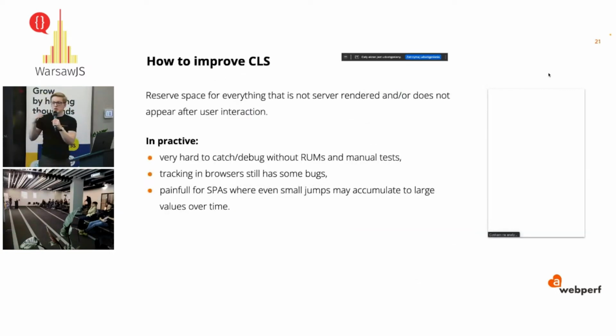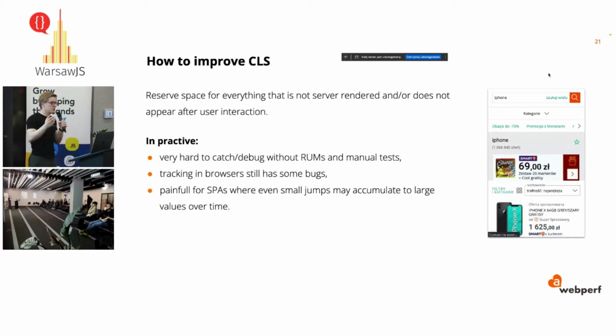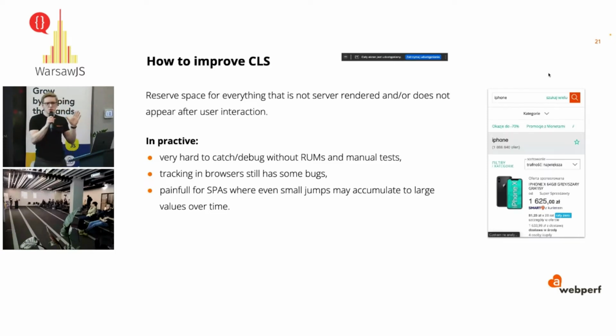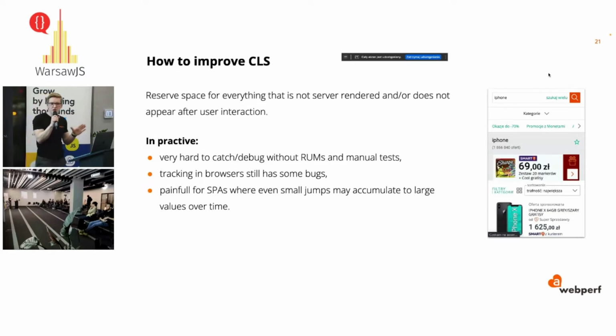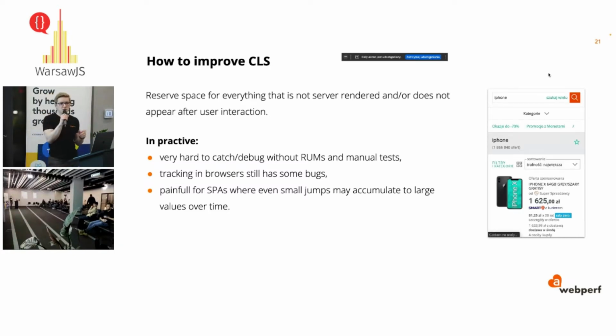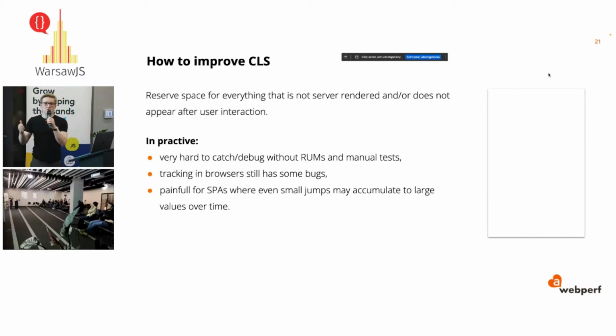When it comes to improving CLS, if you read through the guides and tutorials, they will give you different techniques, but the basic principle is that you should reserve space for everything that is not server rendered or doesn't appear after user interaction. Because what's cool about CLS is that once users interact with your page, for example, they click something, you are giving a free half a second window where anything can jump around.